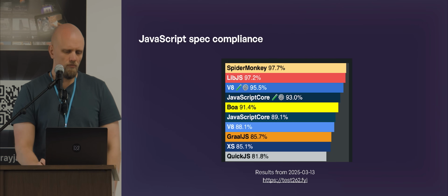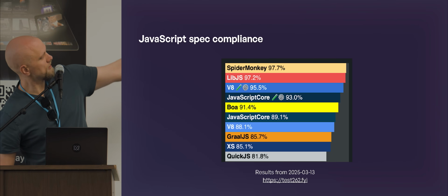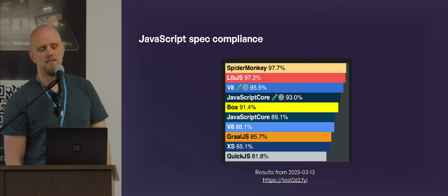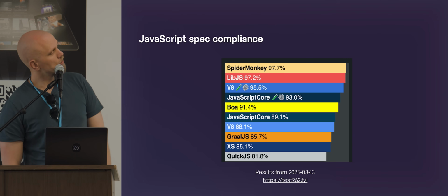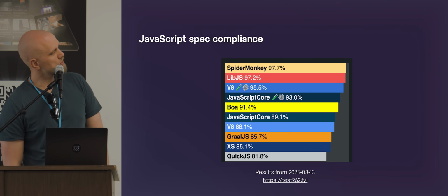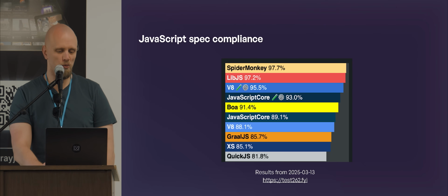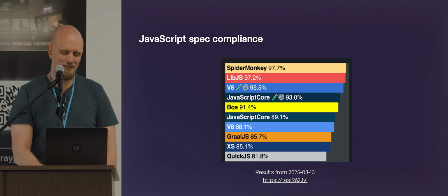So if you look at our JavaScript engine, it is called libjs, and this is the spec compliance test that runs every day on a website called test262.fyi. We were recently the top one, the very first in spec compliance, but frickin' SpiderMonkey from Mozilla went and fixed a bunch of stuff, and now they are number one. But we're gonna get back on top. We were bastards.